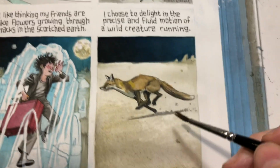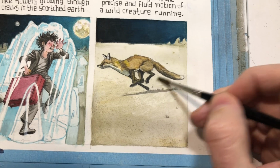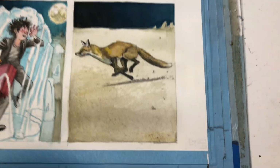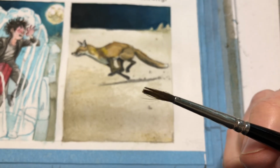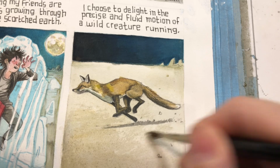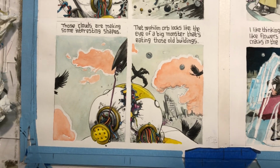And here I wanted to get this texture on the ground of the fox running, but I wanted it to be bright, except for his shadow. And so I used a dry brush technique where I used an old crumbly brush and kept using it like a dry brush on the ground to get that texture. And I think it came out pretty well.